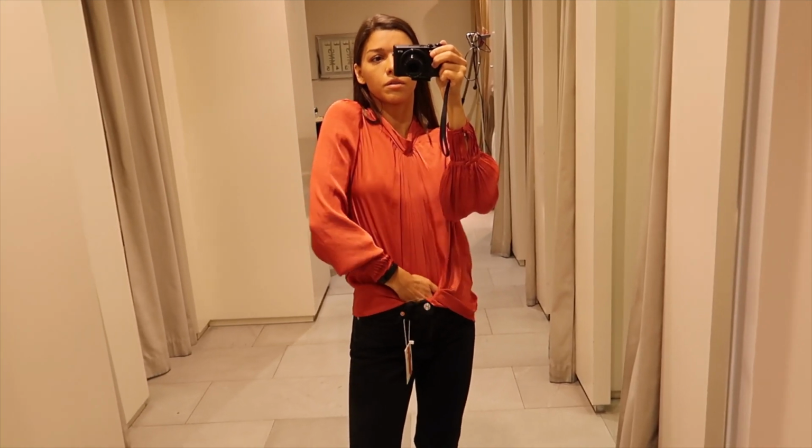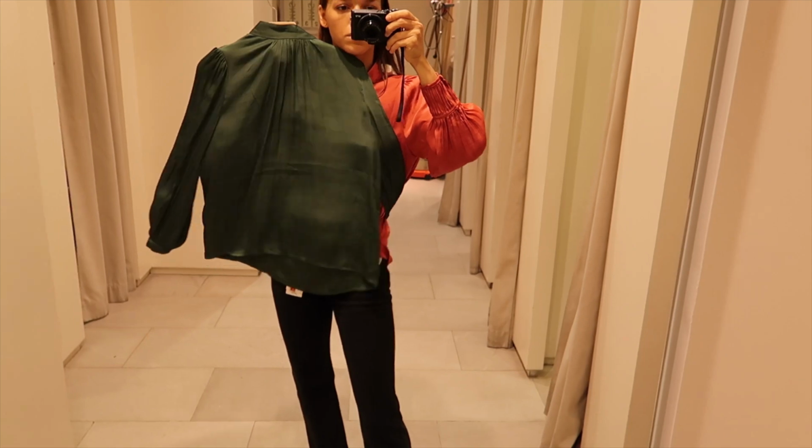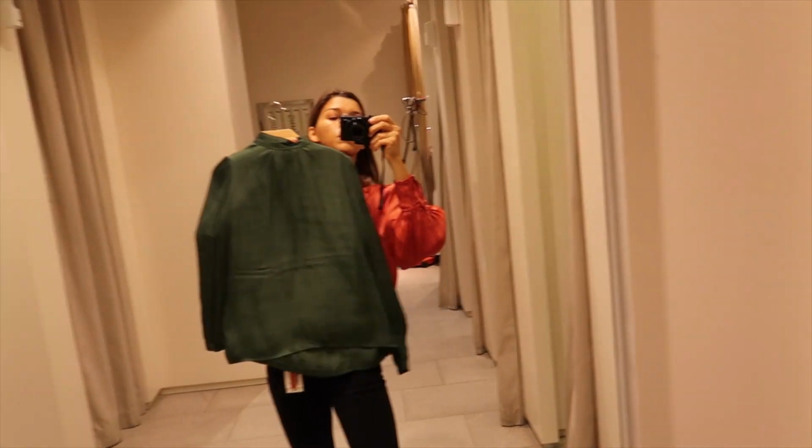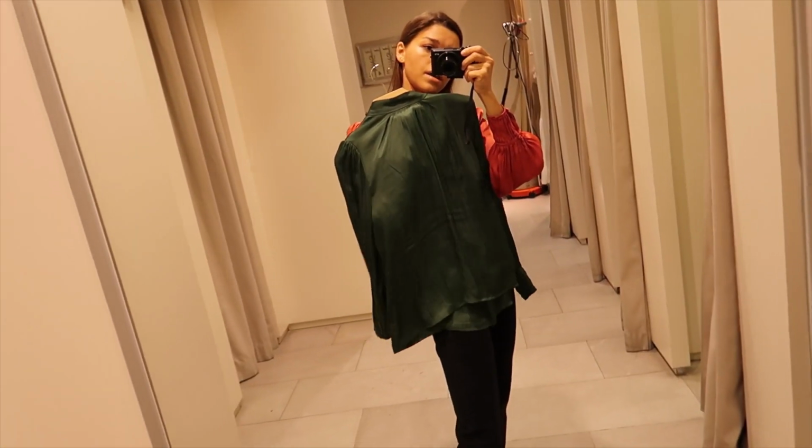And same with the green. Green would also look really lovely with the black. As you can see, you can totally do the same with the green and black. It would look really lovely, very sophisticated.